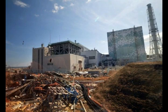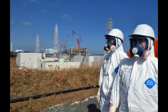Now, TEPCO has pushed back against the concerns. They are arguing that this tunnel would alleviate those worries by preventing the risk of the treated water flowing back to the coast. The Fukushima plant's chief decommissioning officer, Akira Ono, stated that officials are ready to dispel concerns held by people involved in fisheries and other industries.